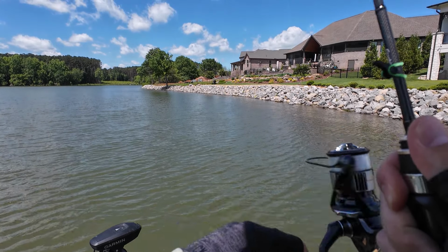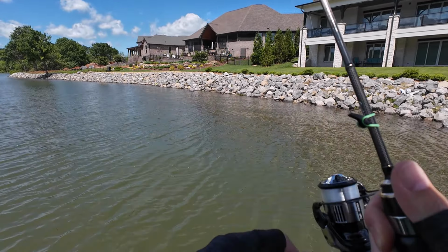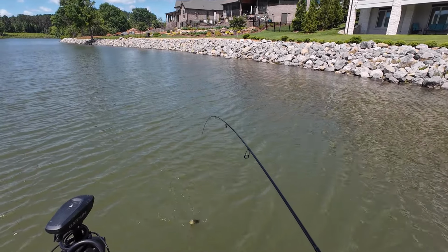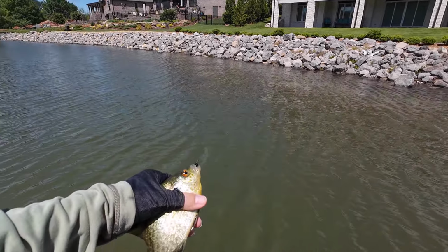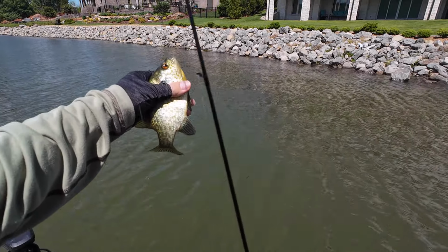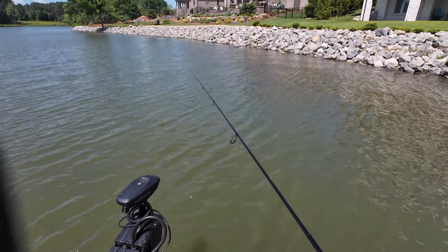There's one more. This one's small. Oh! I was gonna say shell daddy, but he ain't no shell daddy. He's a Redear. They cannot eat shells until they're big enough. This one he's just a Redear. He ain't no shell daddy.